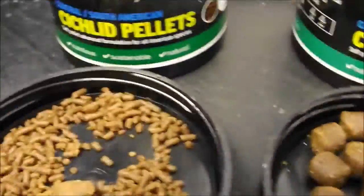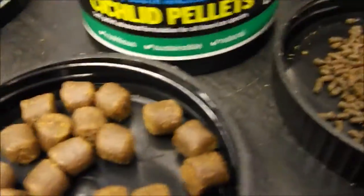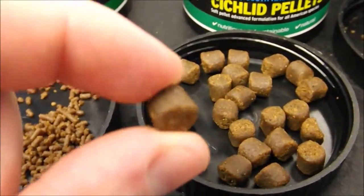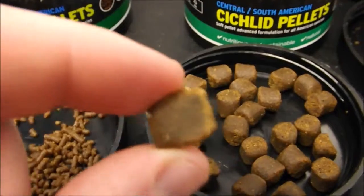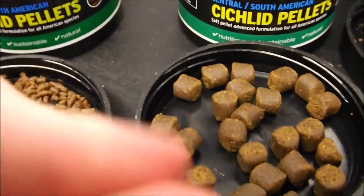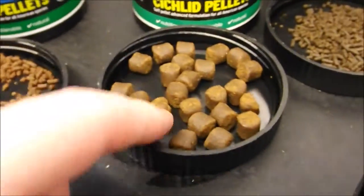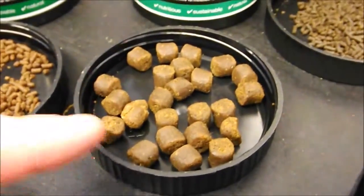Next, again, it's the same tub, just a picture of an Oscar instead of a dwarf. These are 6 mil pellets, so these are big boys. Probably a bit smaller than the Plek pellets that Vitalis do. Again, these are squishy, nice and soft, don't easily break down, therefore won't easily foul your water. On the whole, I really can't feed much of this food. Buster, the flower horn, is the only fish that I've got big enough in here that will take this food.